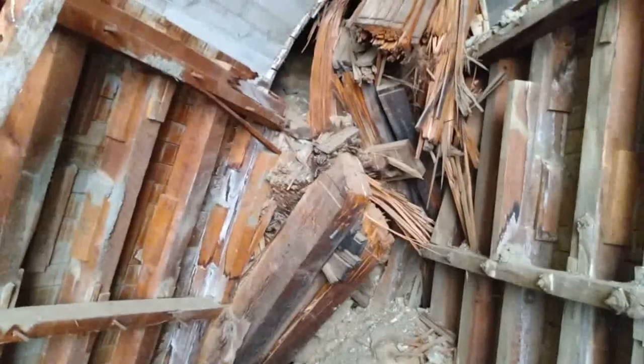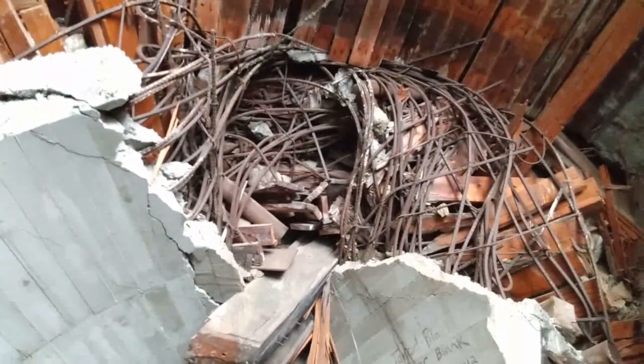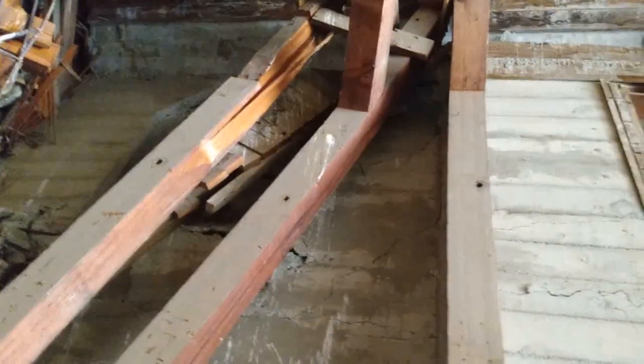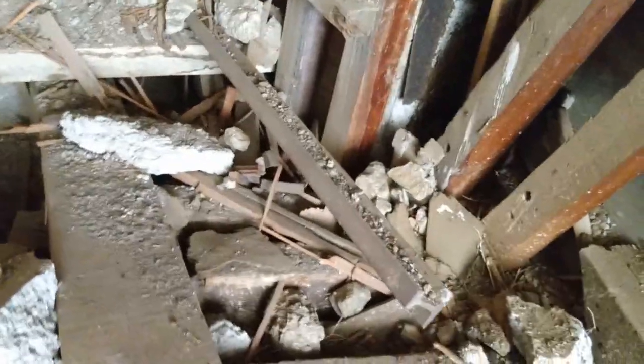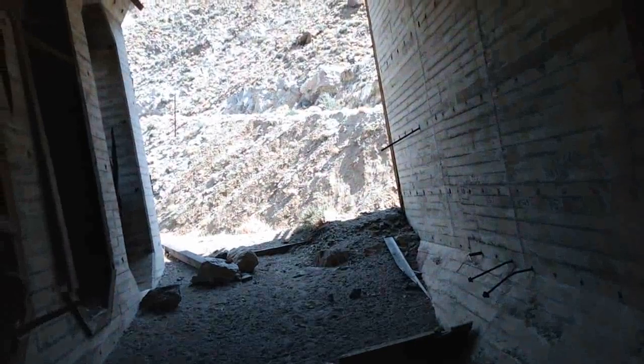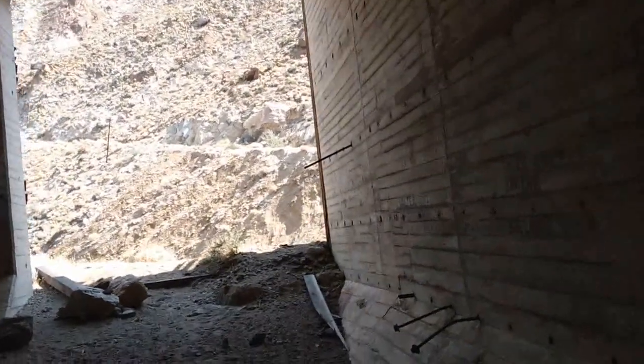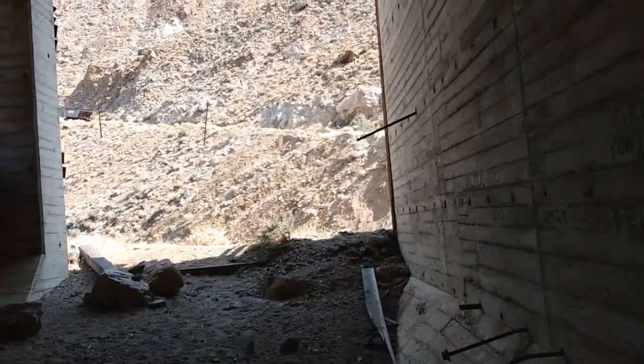Oh my god. So yeah, you got all that splintered wood, cracked concrete, jangled up rebar. Then this wall's slightly angled to the right. And oh, there's actually track. There's still track in here. I only see one. And then there's looking outwards. So yeah, that's the end of this video.